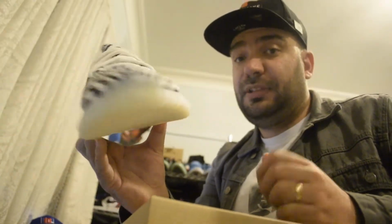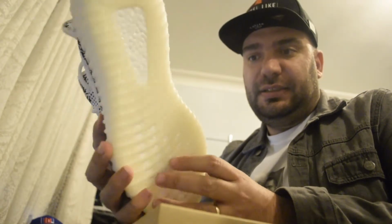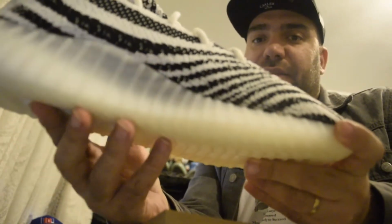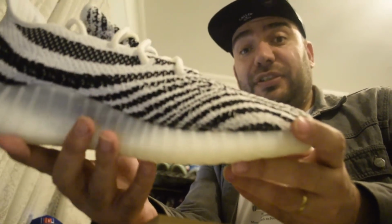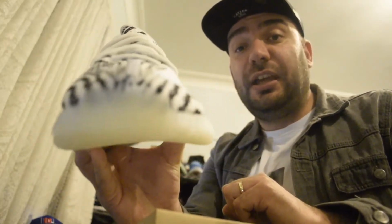So these, it's pretty much a shoe. You can tell, see through the sole here. You can see how it's got the dark right there. So, semi-translucent soles. Worried how these are going to yellow eventually, but who gives a fuck. Wear your shoes. It's a lesson everyone should have.